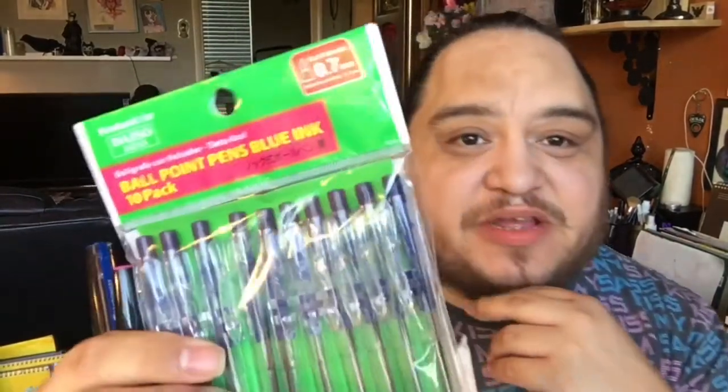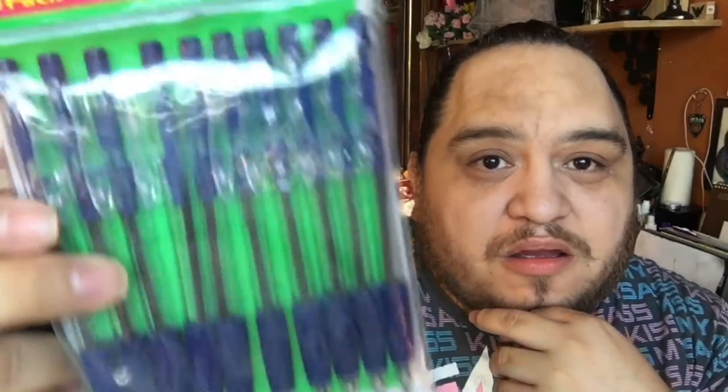But whatever. So these are for him. Got some ballpoint pens for work. So it's a 0.7. These are probably like a dollar for a pack of these blue ink pens.